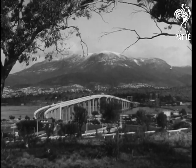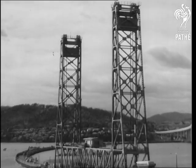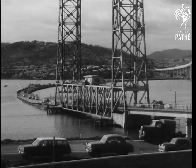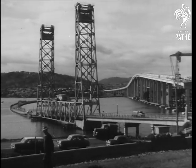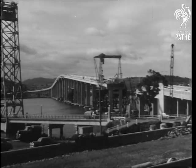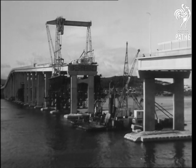New bridge and the old one spanning the Derwent River at Hobart. The old structure has stood for nearly 21 years with its lifting span and its long floating section. The new bridge was begun in 1960, and despite difficulty in finding a solid base for the long piers, it has been finished at a cost of nearly £6 million.